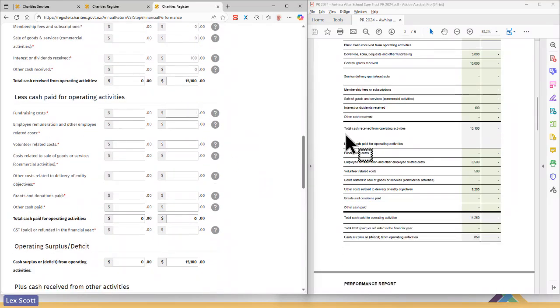Below the opening balance, as you see Lex typing in the figures, you will see that all the transactions are grouped together as either cash coming in or going out of the charity. The purpose of grouping information into categories is to provide a standardized overview, making it easier for readers to see the types of funding received by a charity and where the money was spent.